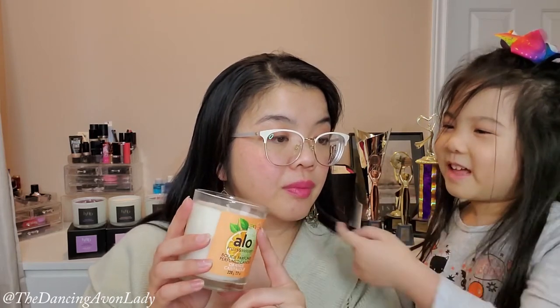I'm surprised it only has one wick. Yeah, because this is a single wick candle. There are 3 wick candles and single wick candles, and this one just happens to be a single wick candle. I think it's because it's smaller. For this one, you definitely get that orange scent, that really vibrant citrusy scent, but it has the sweetness from the cantaloupe. I'm normally not a melon person, but for the aloe line, I love the cantaloupe and orange. Wow, it smells really, really delicious. It's nice, bright, cheery, fantastic for cleaning days if you want things to smell really nice and fresh.